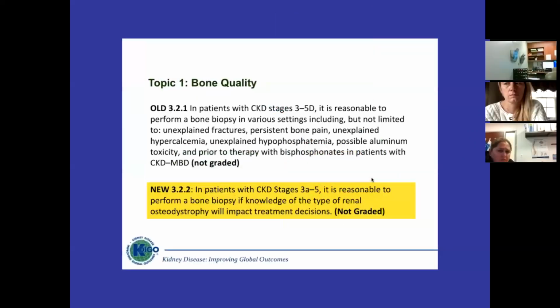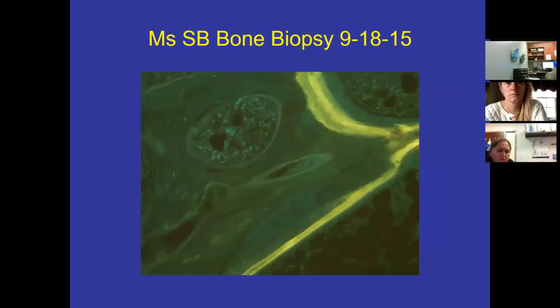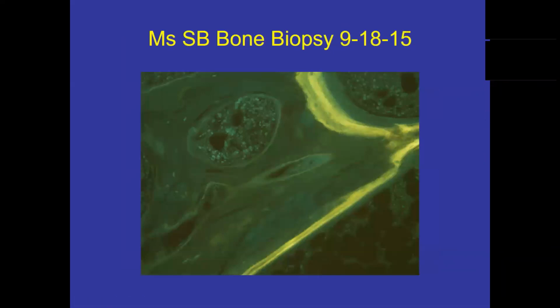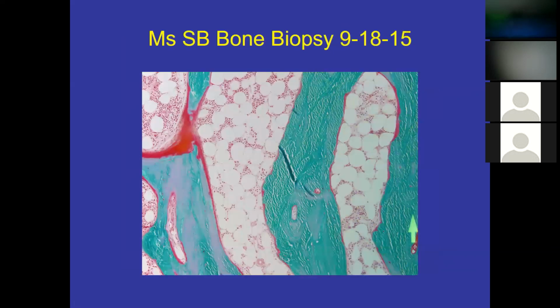Okay? So then in the new guidelines, again, they talk about performing a bone biopsy. This is from a patient that was presented at UCSF nephrology grand rounds, and the doctors thought that she should take Prolia, denosumab. Okay, so this is her bone biopsy. It shows basically very low turnover. There's not much going on in that marrow.